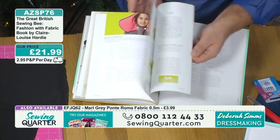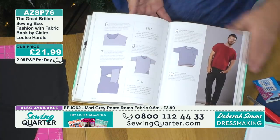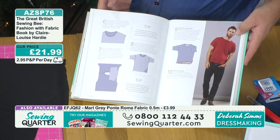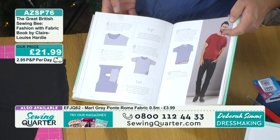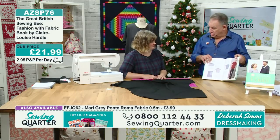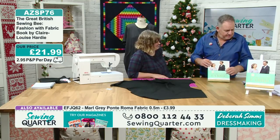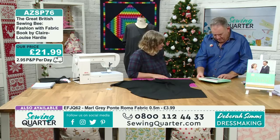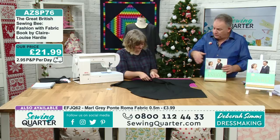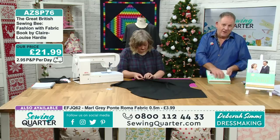And then there's classic things like a man's T-shirt, which I think is really difficult to find. Yes, because otherwise people don't think you're ever going to make them. Exactly. But if the men in your life are anything like mine, they're very fussy and very particular. But how many patterns are in there? Because if you think of the price of a pattern, £10, for one pattern, you've got patterns for all sorts of projects. And if you love the show, it's quite nice as well, isn't it?